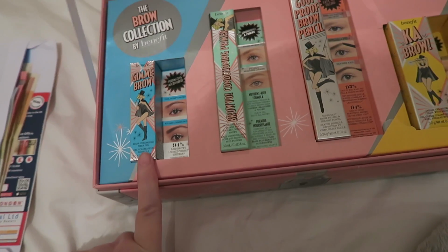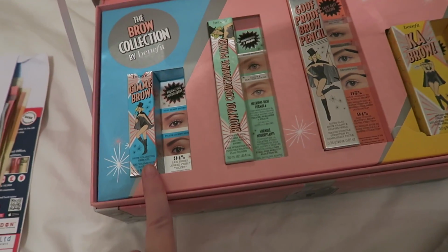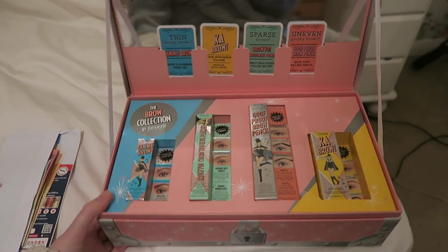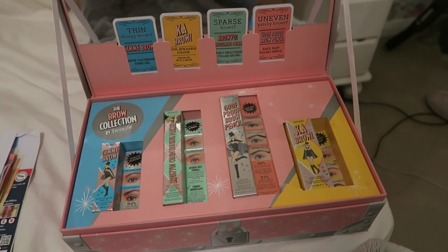Gimme Brow, Brow Conditioning Primer, Goof Proof Brow Pencil, and Cabral. This is like my favourite product anyway ever. Like I physically can't live without it. This is awesome. I'll show you the products tomorrow when I get them out properly and start using them, but I just want to keep it like this forever. It's amazing.